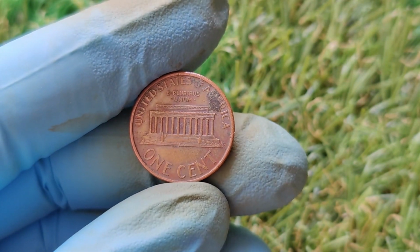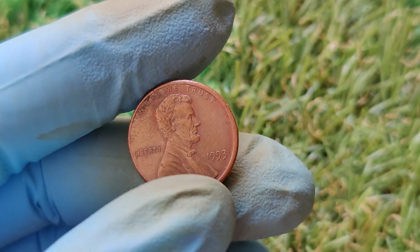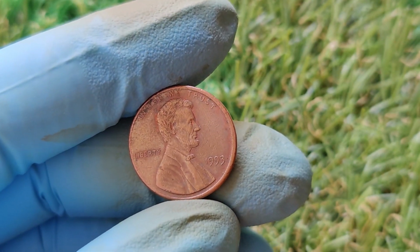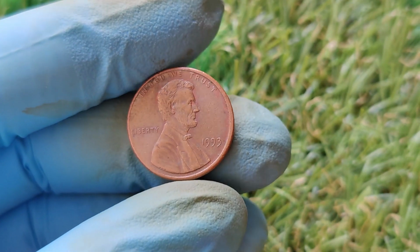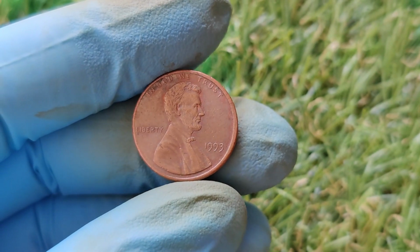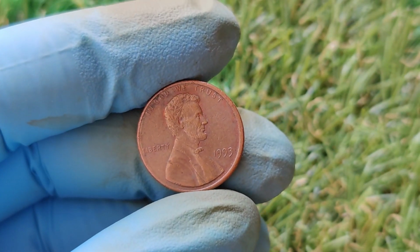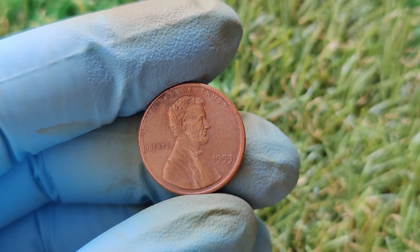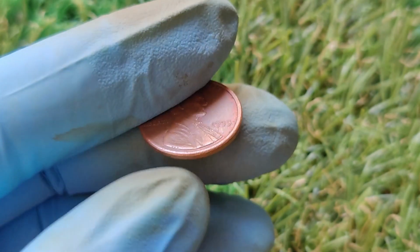There are also some rare errors to watch out for. Errors happen when something goes wrong during the minting process, and collectors absolutely love them. For example, if you find a 1993 penny with an off-center strike, a double die error, especially on the obverse side, or a coin that is missing its copper plating, those can be extremely valuable. Some major error coins from 1993 have sold for hundreds of dollars.